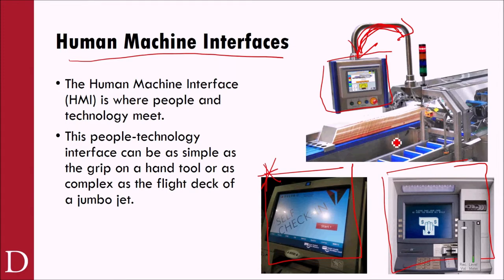I can go to an ATM at 2 o'clock in the morning and withdraw $300. I can even deposit money. And nowadays it's even more so in that I can take a picture of a check and go onto a website or an app and deposit as well. When we talk about HMI, it's not always a big fancy screen. The HMI can be as simple as the interface or the grip of a hand tool, to something as complex as the flight deck of a jumbo jet. So all of these things are how the human interfaces to the machine.